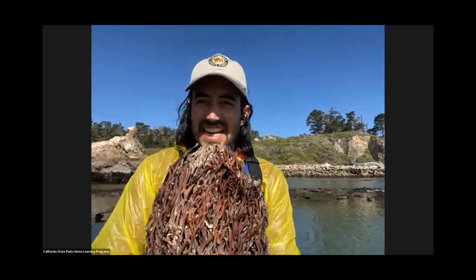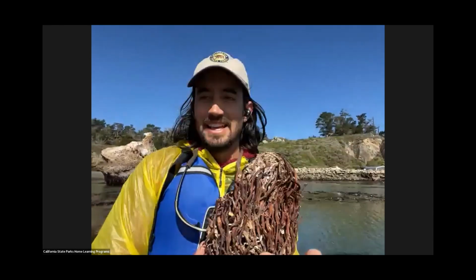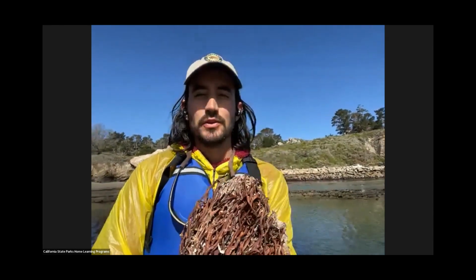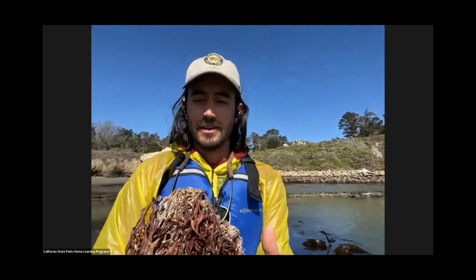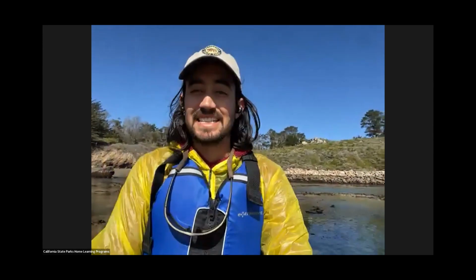So we're going to investigate this object right here that I pulled from Point Lobos. And in our investigation, we're going to be doing three things. One is we're just going to try to notice as much as we can. So for the next 30 seconds, try to notice as much as you can about this object. And when I say notice, I mean point out its texture, its shape, its color, its size.